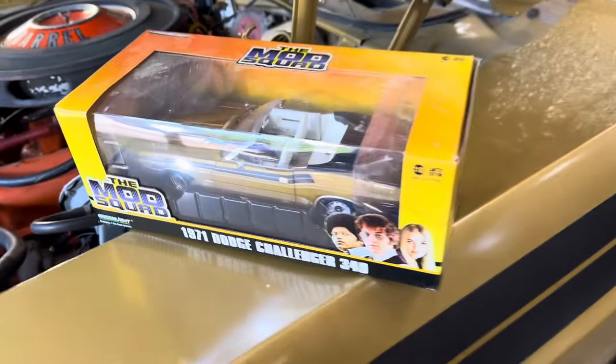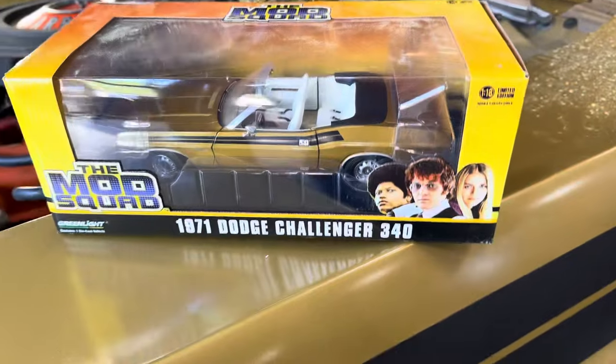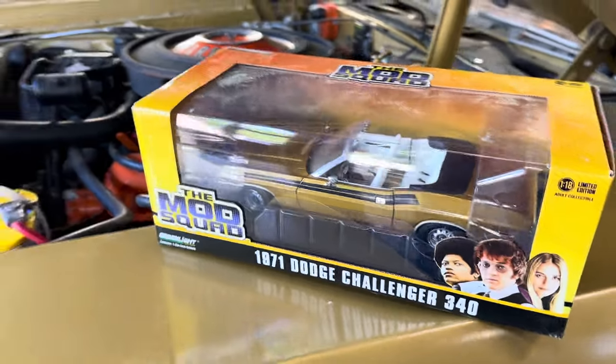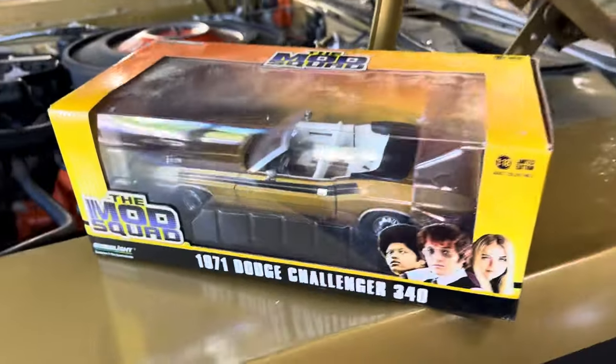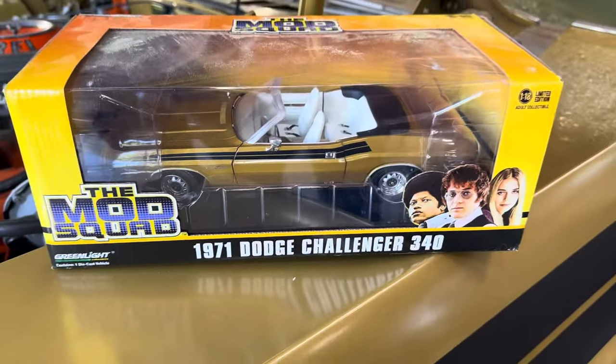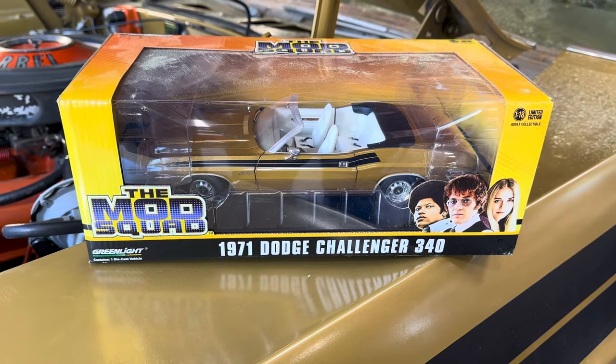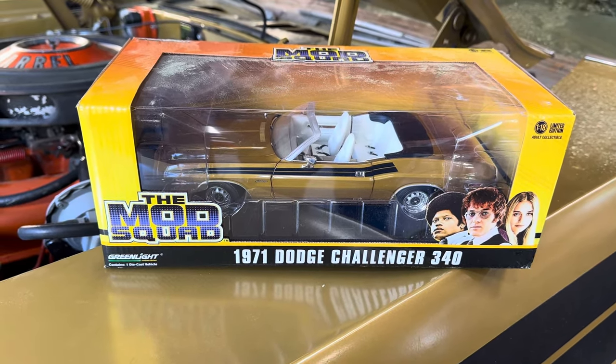Today we are in Georgia. We are looking at what is believed to be one of the movie cars used in the Mod Squad series. What we're looking at here is the green light version of the Mod Squad car.